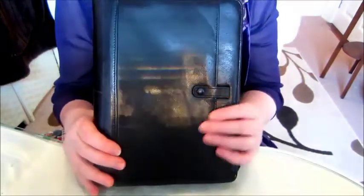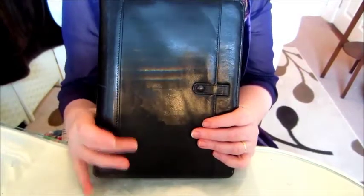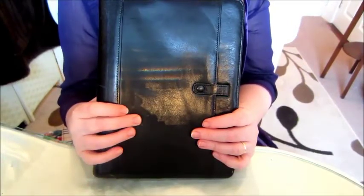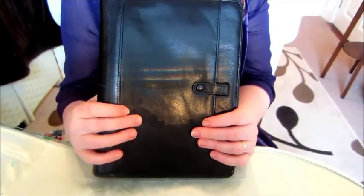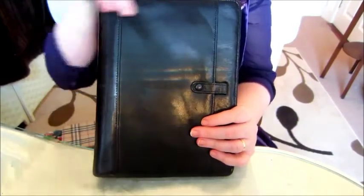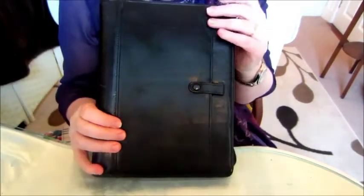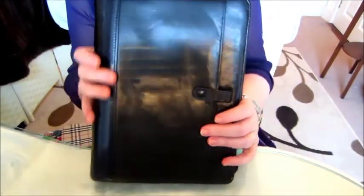And don't forget to give me advice also on where to buy the inserts for this. I noticed that many of the inserts are actually A5 size, but they're for the personal, and this being the A5 wider size, I have to be very careful to get the right size ones.